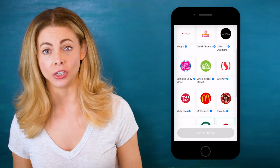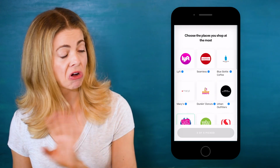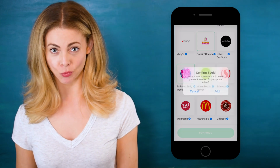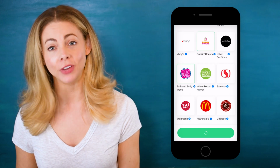based on this selection. If your favorites change, you can always browse the offers in the Drop app to take advantage of rewards offers at your new favorite businesses.